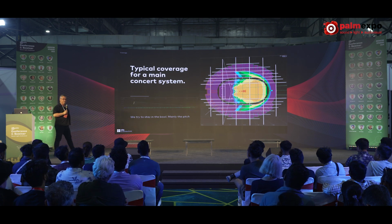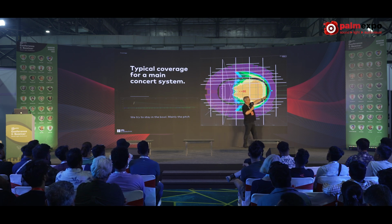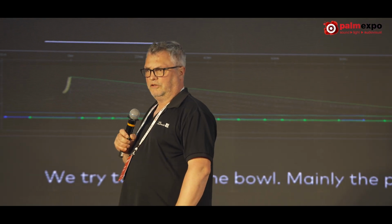So this is just the main system. And here's the first error most people make, is they go too far. This is the main PA, probably the one the front of house engineer listens to. And we're not focusing all the way to the back, up the bleacher. With this one, we try to stay in the bowl. We cover the pitch. It's very unusual. Most people don't quite think that way. But the pitch is always good because it's often not reflective, and especially when it's soft, it doesn't create any real big troubles. So then we have the outfill system, and that's a slightly different profile, as you can see here.